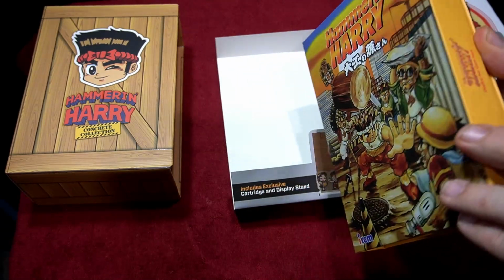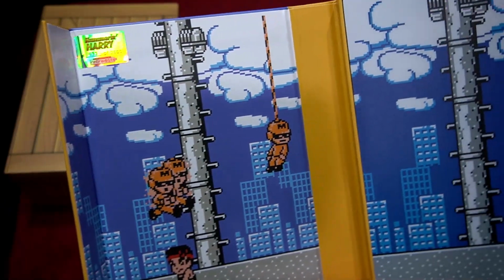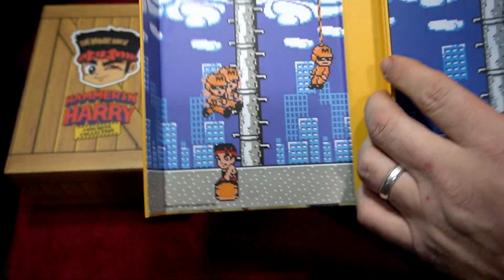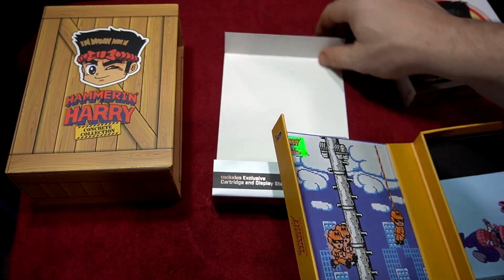Honoring the series. This was an arcade release originally, and it had several different games on everything from Game Boy, Game Boy Color, even a PSP US version. I think that's the only version we got. And so yeah, here we go.